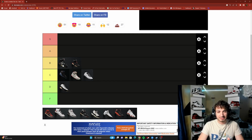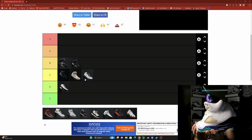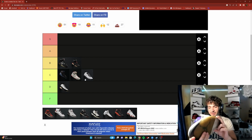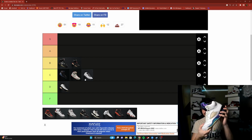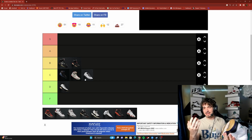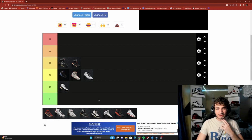I have the metallic still, and I had a pair of Oreos as well. Love those shoes. Beat them to death too. Also have a pair of Jordan 5 Grapes, right here on my shelf. Love this shoe. Definitely worthy of Fresh Prince of Bel-Air. I wish they would do a re-release of these shoes, the Jordan 5 Grapes. I don't know why they won't, but they kind of did with the laceless one. I wish they would do another release. I think that would be dope.